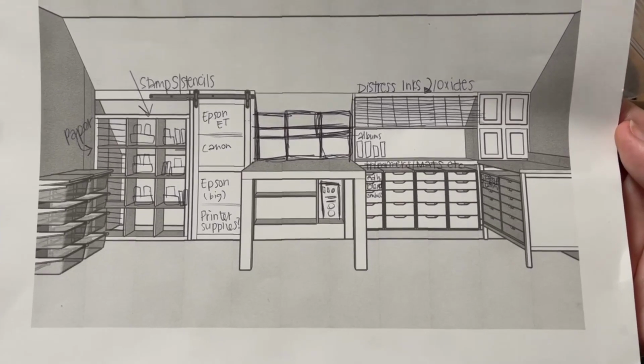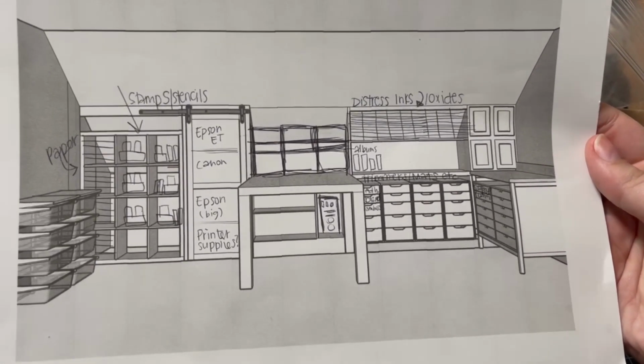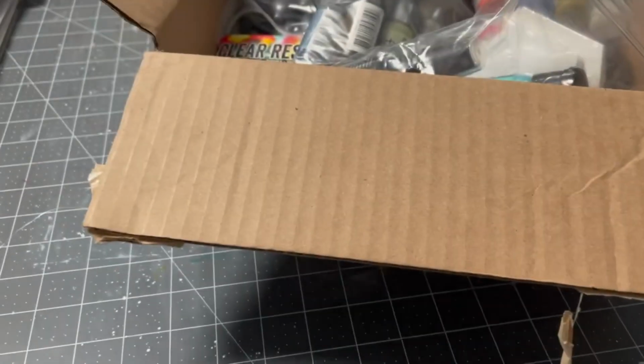So yes, anyway, this is kind of the idea so far. I don't know, what do you guys think? Anyway, let's go ahead and open this box.